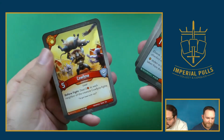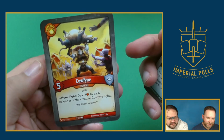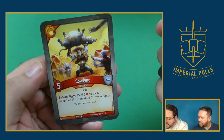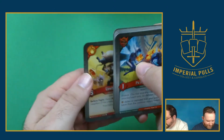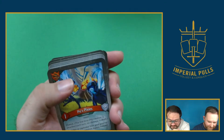And finally, Cowfiend. He's just chucking cows at people? Just throws cows at people. Deal 2 damage to each neighbor of a creature Cowfiend fights. You got beef with me? Oh, no. Are there those puns on all these cards? Let's see. Some of them. There is flavor text on a lot of this.